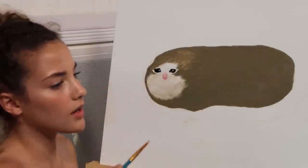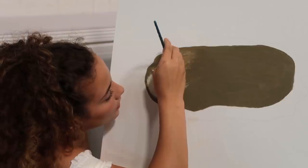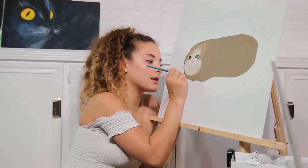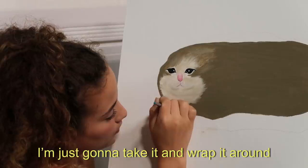Okay, so basically right now what I'm doing is making that dirty blonde look on the potato cat. Okay, so I finished the face. Now next what I'm gonna do is the tin foil around it, because remember, it's a potato. So basically I'm gonna take some gray and wrap it around.